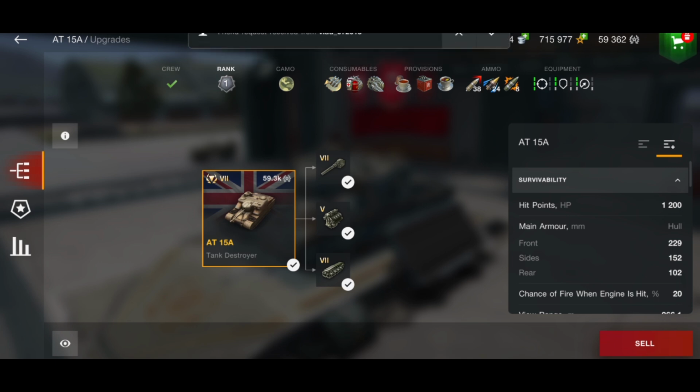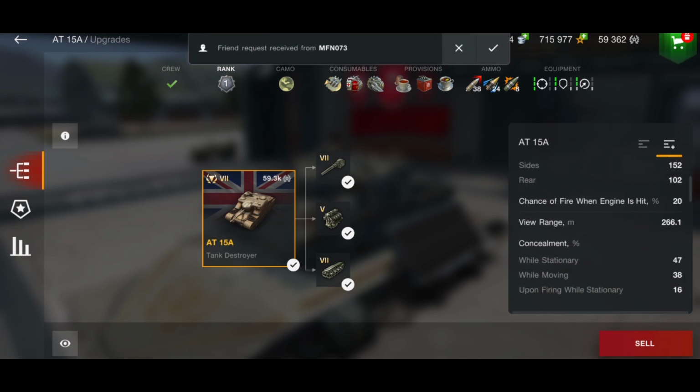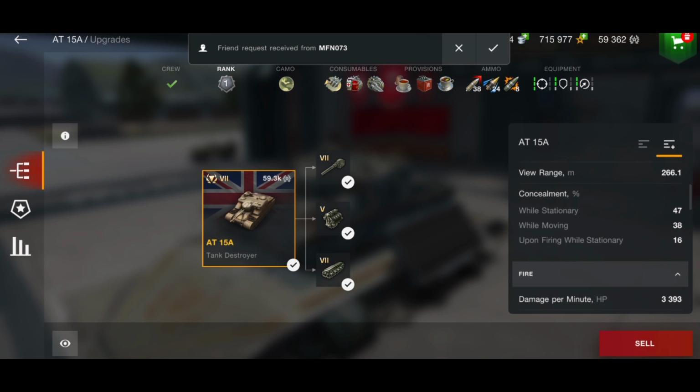So the hit points, it's got 1,200 hit points. Armor-wise, 229 on your front, 150 on the sides, and 102 on your rear. But there are a load of weak points. Of course, you do have that hatch on top that is easily penetrated by a lot of the guns, especially when you are bottom tier. So DPM, we're sitting at 3,393 DPM with this tank, which obviously, as I've said, makes this tank number 1.